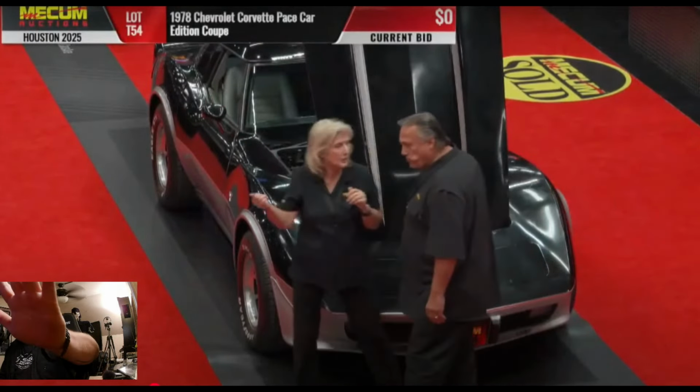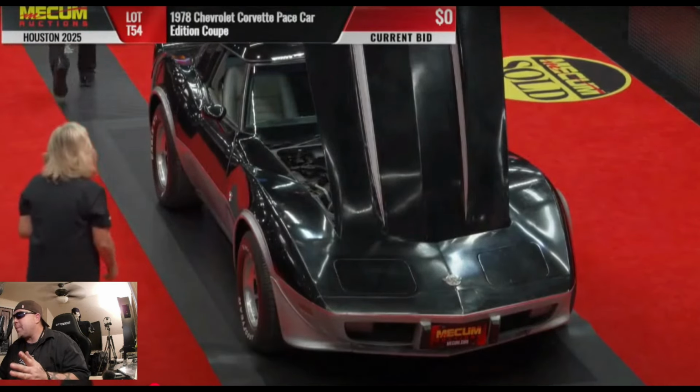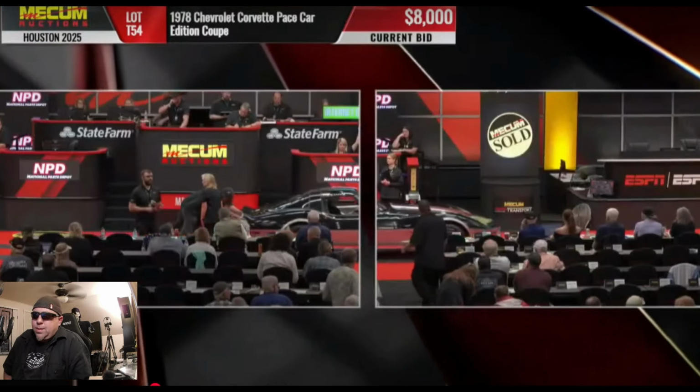No reserve. Could have been a 20, down. Ten thousand is my bid. Could have been a more time car. Could have been a 10. Could have been 8,000 a bid. Could have been a 7,000, 8,000. Hey, wait.